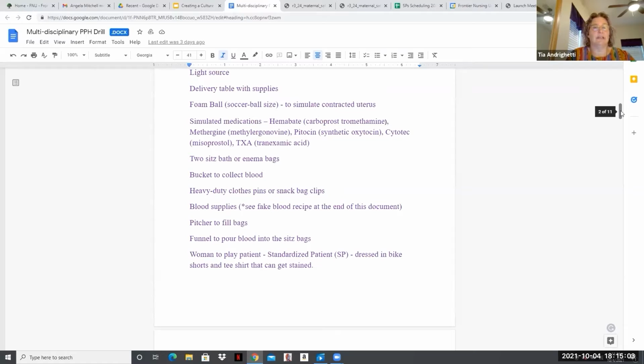You'd want some sort of bucket to collect the blood. You want either some heavy duty clothespins or the snack bag clips that are really tight ones, not those loosey-goosey ones. Because what you're going to do is fill the sitz bath or enema bags, and then roll down the top several times and put those clips on it, because you need to put them under pressure to get that gush of blood when you're simulating this. And so the top needs to be really well closed. You're going to need the supplies to make the blood, and we've included a recipe for blood at the end of this. You want a pitcher to fill the bags and a funnel in order to get the blood into the bags.